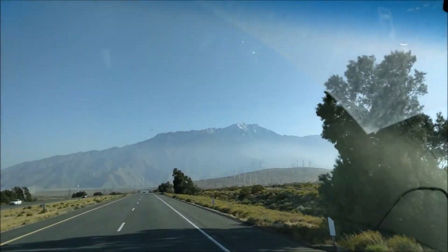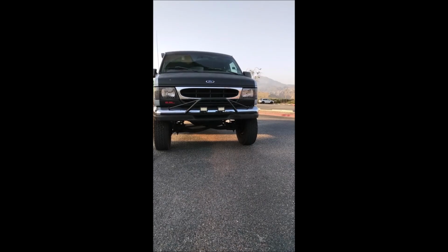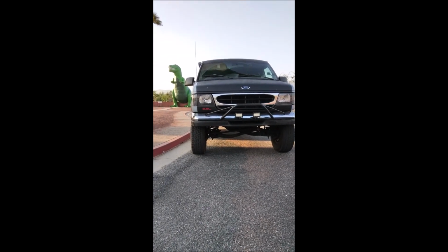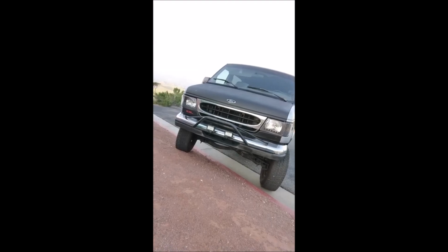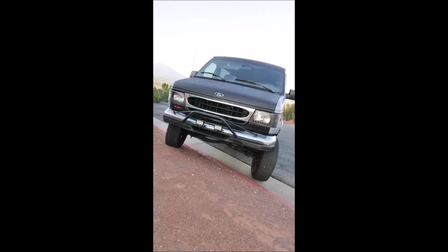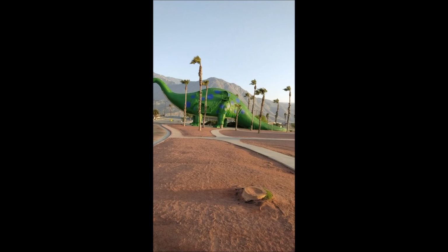Driving towards a mountain. This is fun for me. This is relaxing for me. Found something that makes my van look small. This is called curb flexing. I learned it from Jeep Wrangler drivers. The dinosaurs from Pee-wee's Big Adventure.